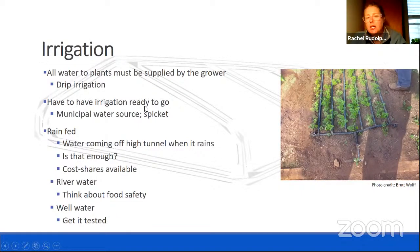You have to have irrigation ready to go when the season starts. Do you have a municipal water source? Do you have a spigot nearby? Are you going to do rain fed? You can collect the water that comes off the tunnel into rain barrels, giant rain barrels. Is that going to be enough? There are cost shares available for that.